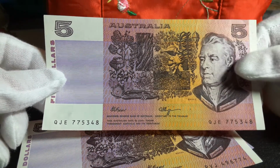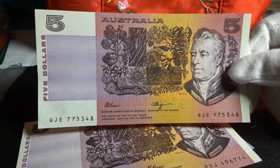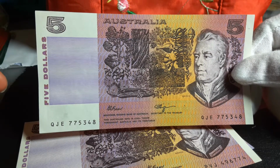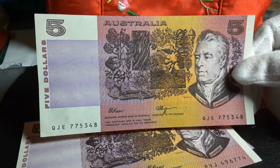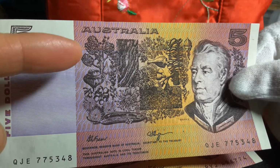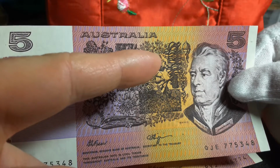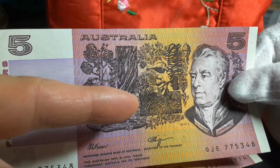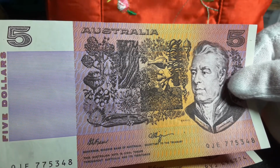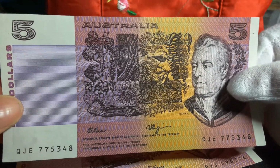So anyway, who is the person on this banknote? Well, it has Sir Joseph Banks, and he was a botanist, so that is why he has a lot of plants. We have a she oak, a lot of eucalypts and gum nuts, what they call a grass tree, grevillea, bottle brush, and wattle. So it's a whole lot of plants that are grown in Australia.